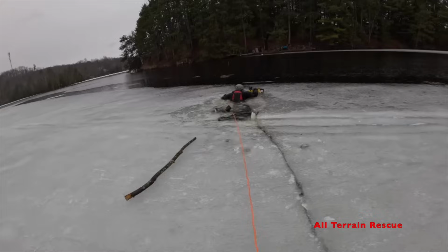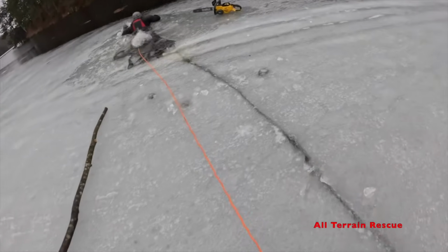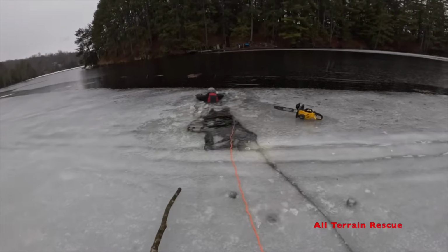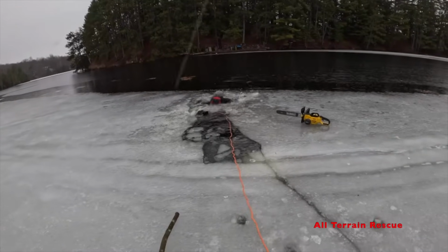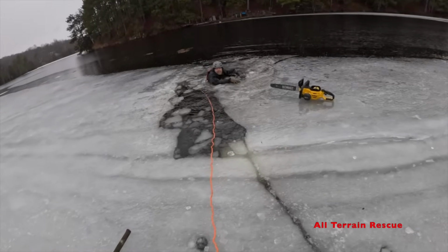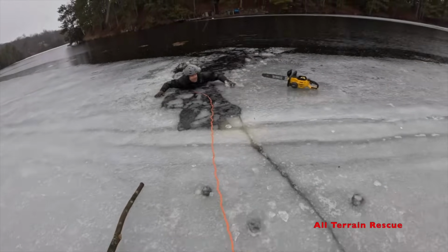Here, why don't you send that saw back here, and oh, Billy's just doing the body brake. That's good enough. That piece will float free now, bud. This is when you find out whether or not you paid enough for your dry suit. Yeah.